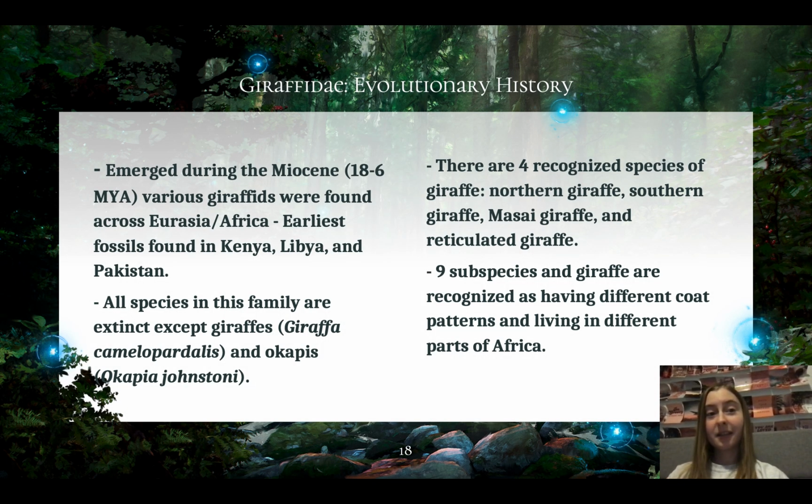Alright, it's Kaylee, and I'm going to take over and talk about the next family in Infraorder Pecora, which is Giraffidae. To start with a little bit of their evolutionary history, the earliest Giraffidae fossils that have been found were presumed to be from the Miocene, which was between 18 and 6 million years ago. There's a lot of evidence for various different giraffid species found in Eurasia and Africa. But the earliest fossils were found in Kenya, Libya, and even as far away as Pakistan.